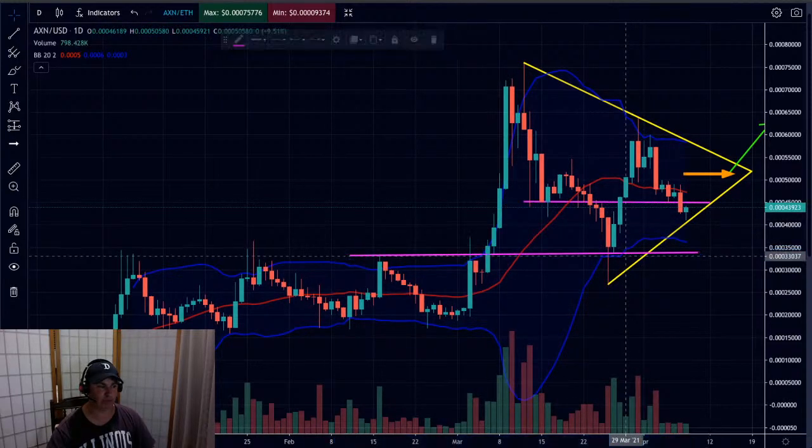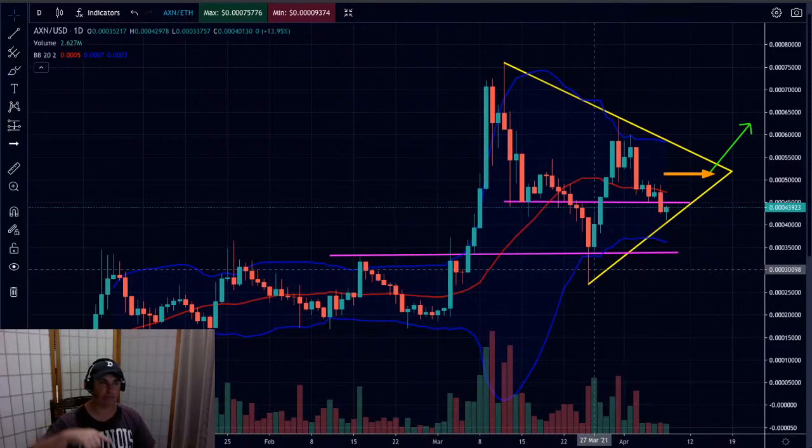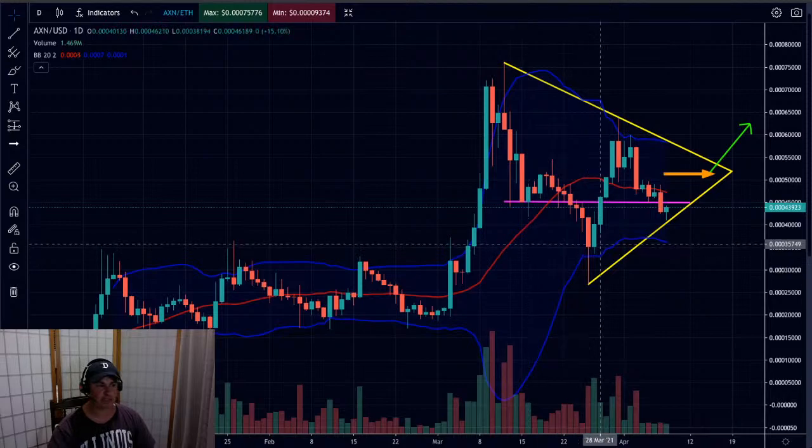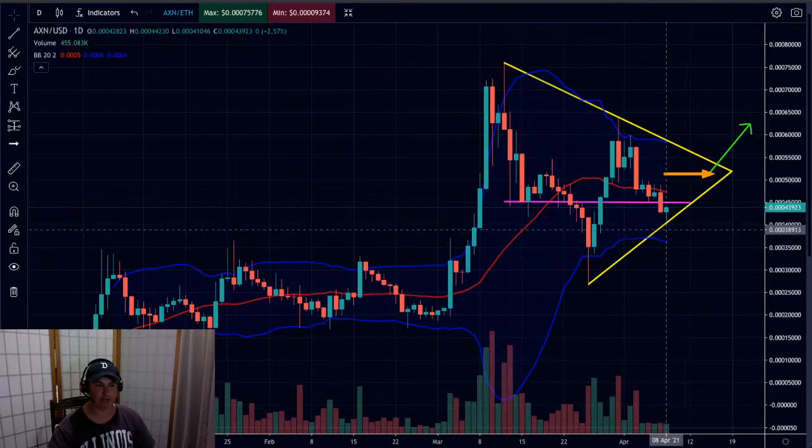So we're trying to re-rate all the time. We don't mind that the price goes up and then it pulls back, but we want to get a higher low. That's what we want to see. So the higher lows are what we're after. And at the moment we're tracing up at 0.0004.